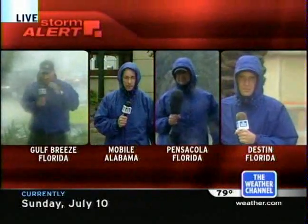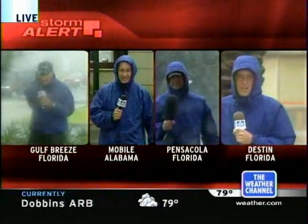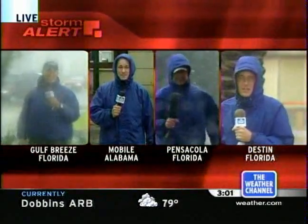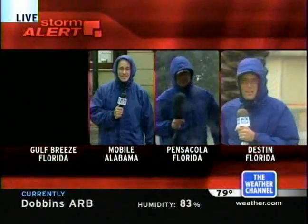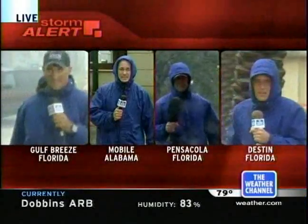Well, here they are, all of them lined up. Mike Bettis, Mike Seidel, Jim Cantori, and Jeff Morrow. And you see where they are, too, getting hammered in Gulf Breeze right now. Let's start with Jim Cantori. Jim, we can see what conditions are like. How are you faring, and how is everyone else faring? Well, the whole team's doing pretty good, Marshall.